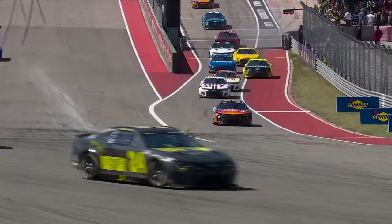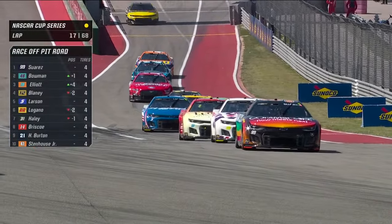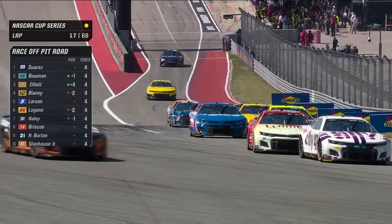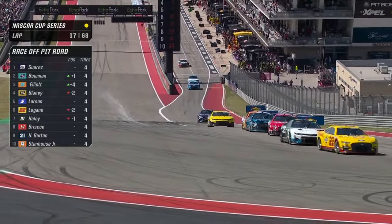Daniel Suarez leads your Ram race off pit road. Alex Bowman gains a spot, and Chase Elliott picks up four. That's pretty good. And to Larry's point, none of the drivers who didn't stop earlier stopped now. Stand by, Daniel Suarez. Amigo, it's Boyer up in the Fox Sports booth.